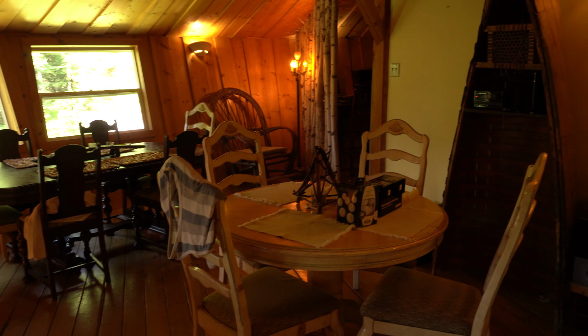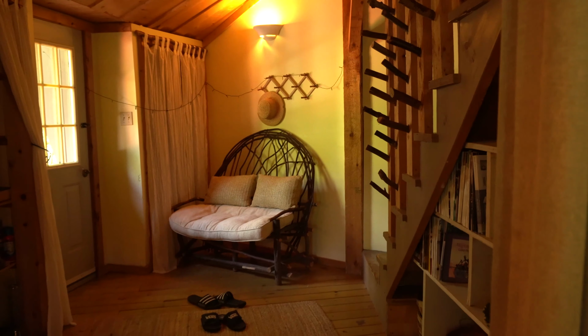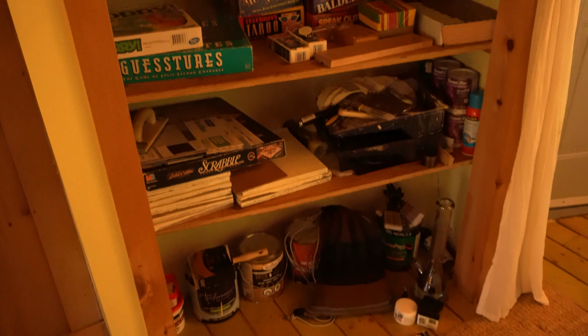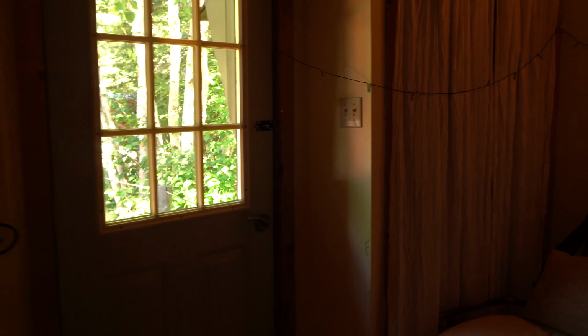Anyways, these are the dining room tables. And we'll take a look at the back. Right there, the door in front of you is the one that goes to the porch. And to the right are the stairs that go to the 2nd floor. Looking to the left, there's a computer desk. And to the right of it are a lot of board games which are available to play. Pretty fun stuff. Okay, let's check out the porch now.